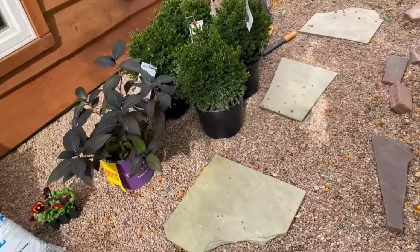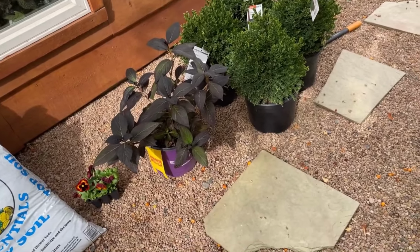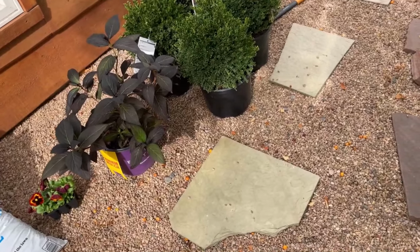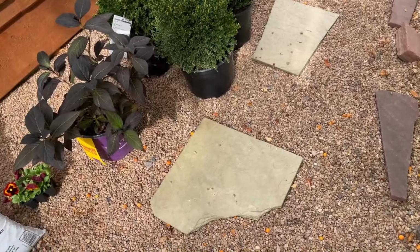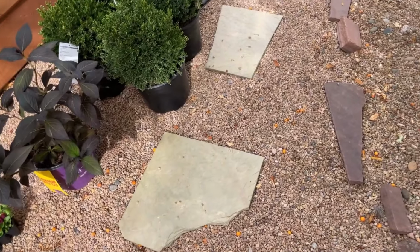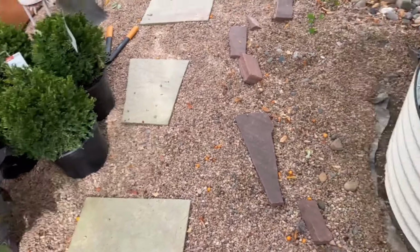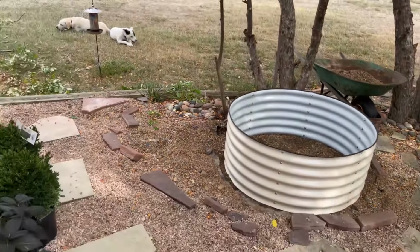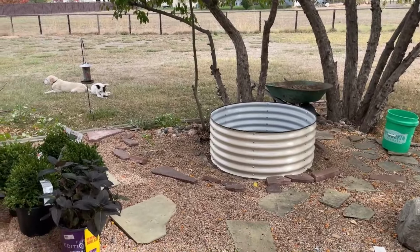One nice thing about using these bigger gallon plants is that they will take up more room, so I'll need less dirt, but I'll cut up some branches and put them here in the bottom of the bed. So with that, we will get back to it.